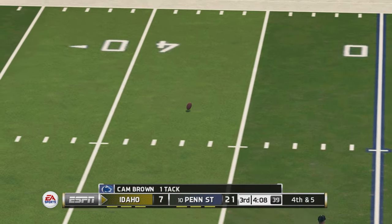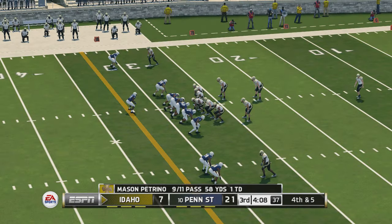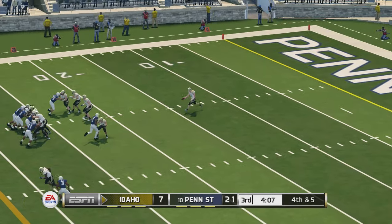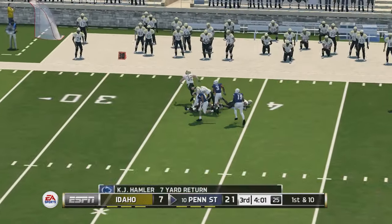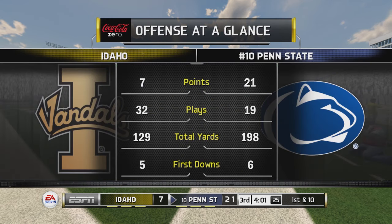Strike to his receiver, no good. Boy, he put so much heat on that ball, I don't think anybody wanted to get their hands on that. He's taken down at the 37-yard line. Penn State's built on their halftime lead here in the third quarter, Kirk.